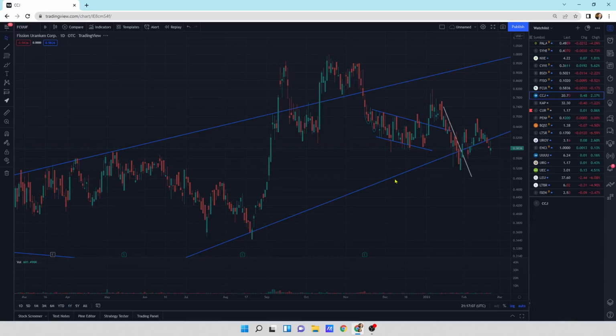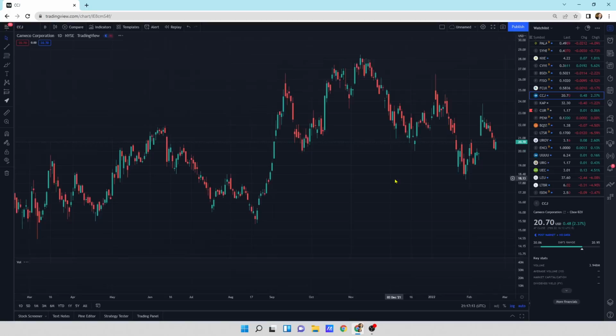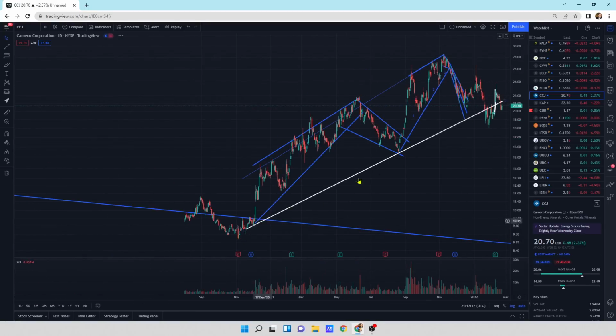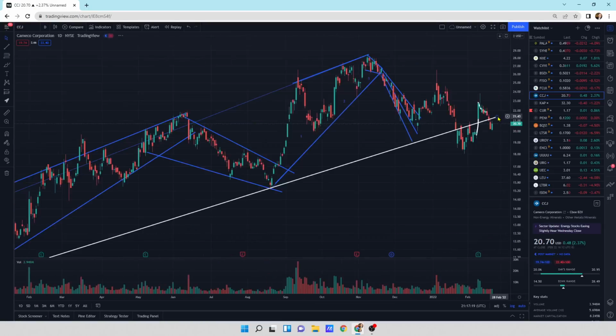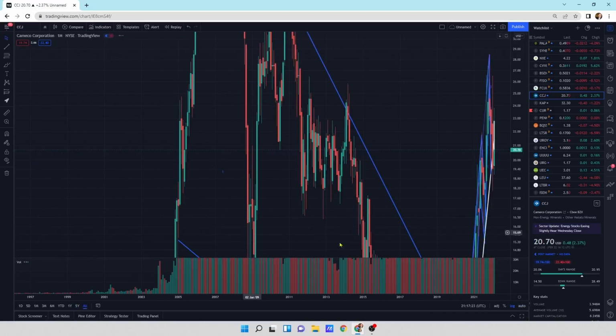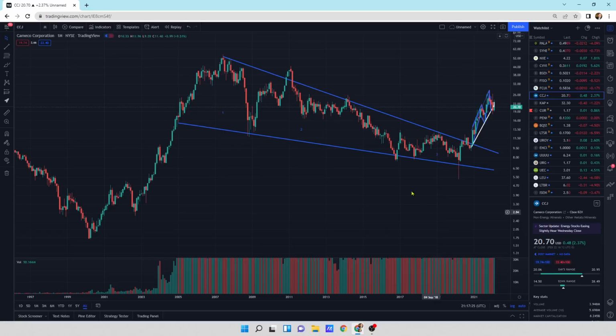Cameco, CCJ, one of the big dogs in the uranium space up in Canada. It's right at long-term support here. That looks like we're trying to break to the downside. But we've broken this big old wedge to the upside, and we've had a pretty good run. So we might get a little bit of a pullback before moving on higher.